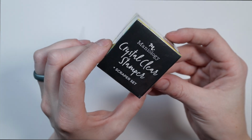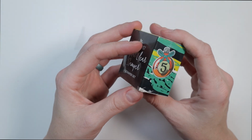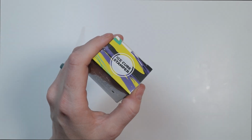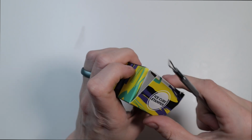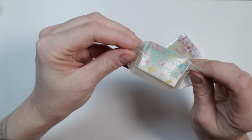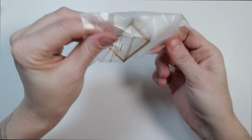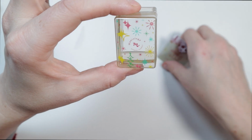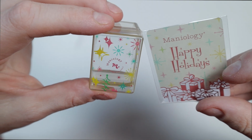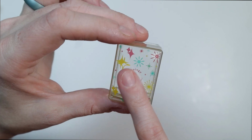So day 5 is the crystal clear stamper and scraper set. I love it. These are always unique in the design, so I can't wait to see what this one is. Ooh, oh, I love it. Okay, let me pull this out. All right, so the scraper and stamper set look like this. So I imagine that the last stamping polish we haven't seen is some kind of red.